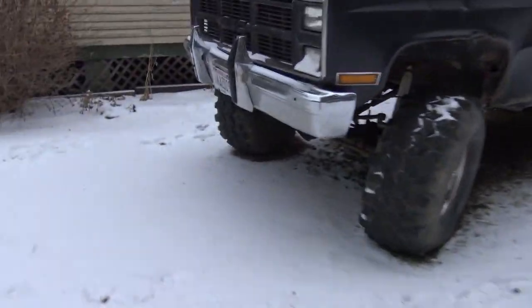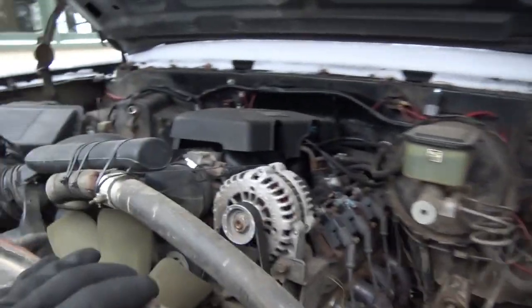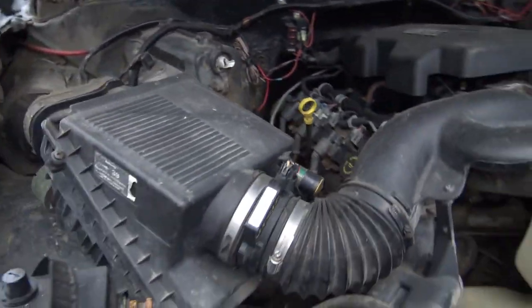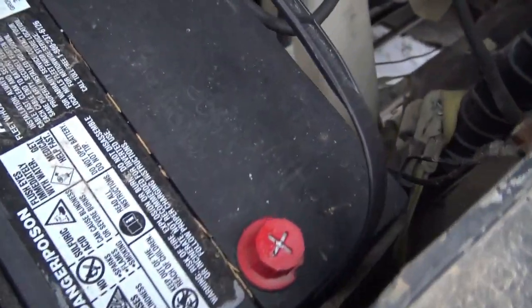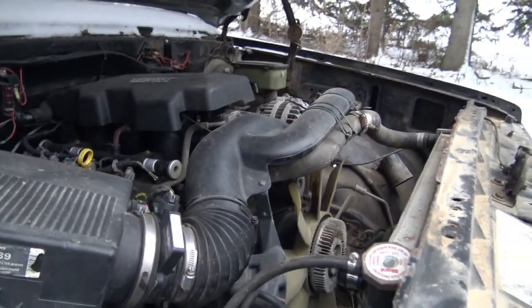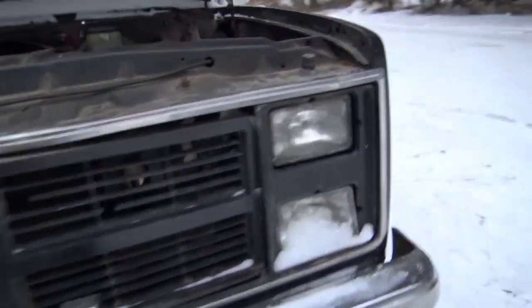But it will be getting exhaust hopefully within the next couple weeks. I'll be putting a 3-inch dual exhaust on it. Here's the engine, the temporary, very temporary setup, and then airbox, and it does have a new battery I put in this summer. Other than that, not a whole lot has changed with this thing. Haven't really been driving it. It really needs a clutch too.